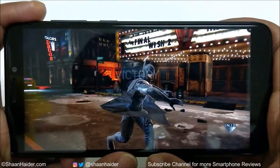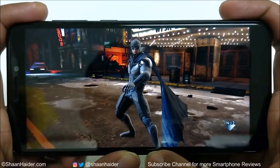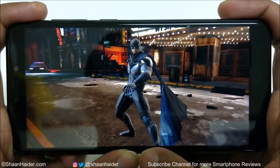The graphics quality is good, but lots of lagging and frame drops are happening, as you can see here clearly. The graphics quality is really nice.